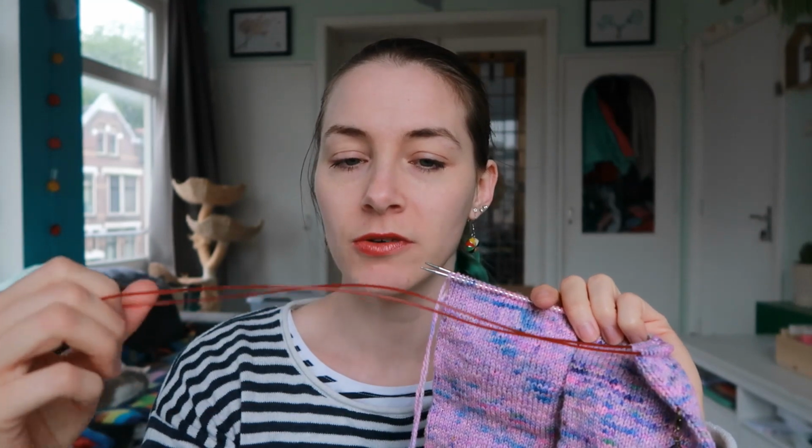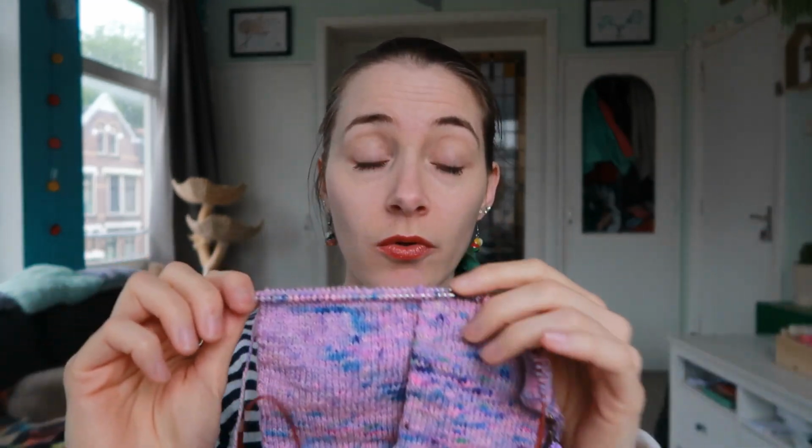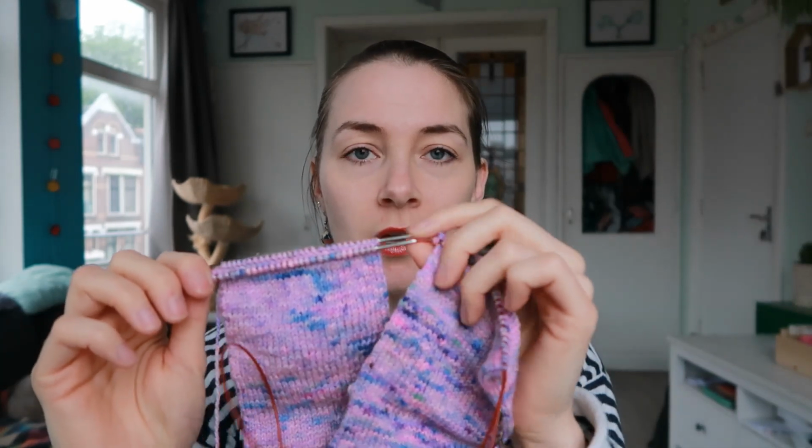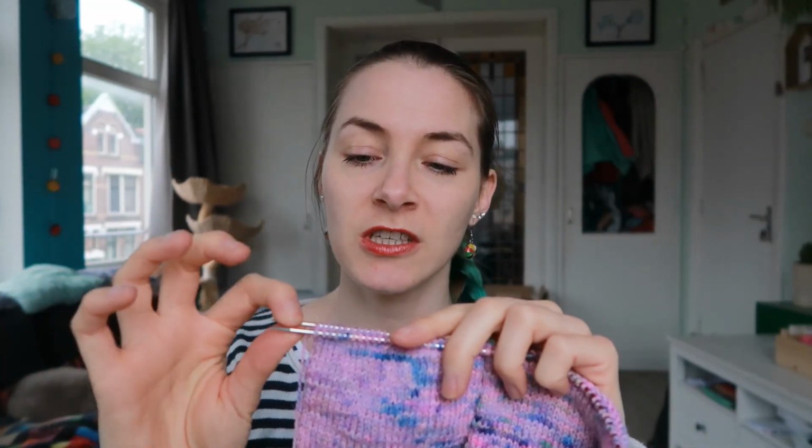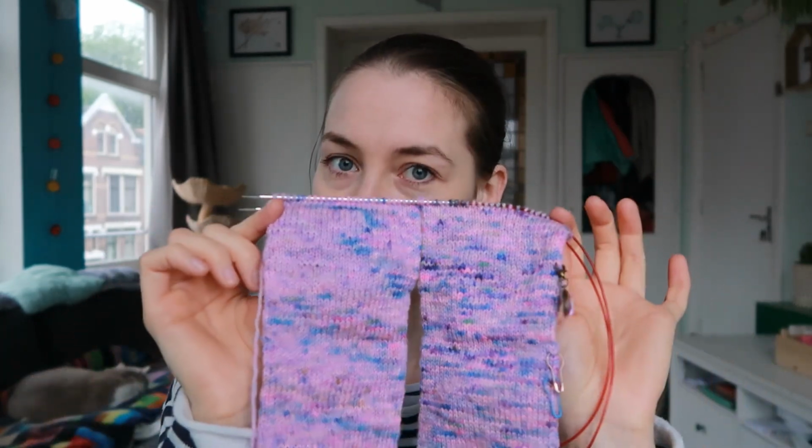I'm not a big fan of knitting magic loop, but that might be that I just don't like the cable of the Addi. These are Addi circulars. And the cable is smooth, and the needle-cord transition is really smooth, no snags at all. It's perfectly fine. The needles are perfectly fine, but I just prefer my Chiaogoo. I really prefer the feel of the needle and the cable of my Chiaogoo. But hey, they were on these needles, so I'm just going for these again.